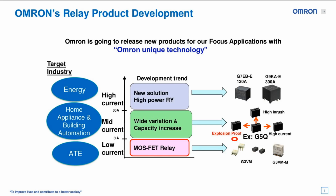So what we're looking at here is the G5Q, which is that platform relay, the secondary platform relay, which we've expanded into a high current, high inrush, and explosion-proof model within the same package. This is what you'll keep seeing with our existing products, is we're looking to meet market needs without sacrificing board space and sticking with the products and the product sizing and footprints that we've come to know and love, right?